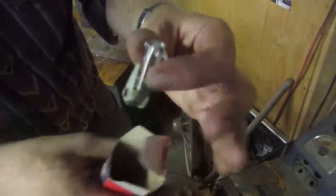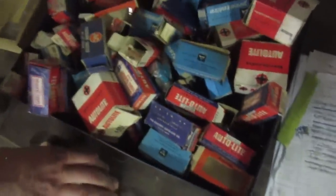Load it up. Is that points? Oh yeah, those probably fit 20 of my cars, so that's cool. You know exactly where they are. Rotors. Are there some Chryslers that have dual points? There's a whole bunch of dual points for something. Dual point stuff is pretty rare, I think.